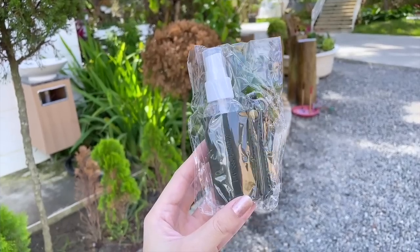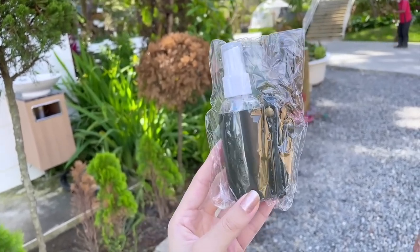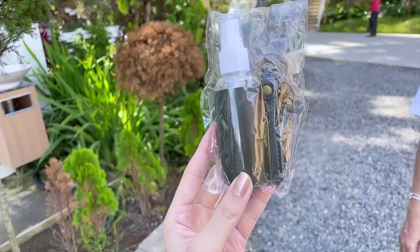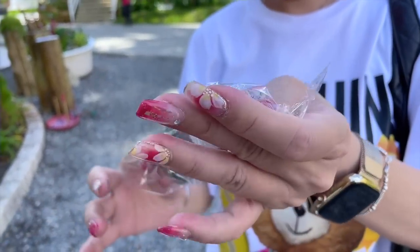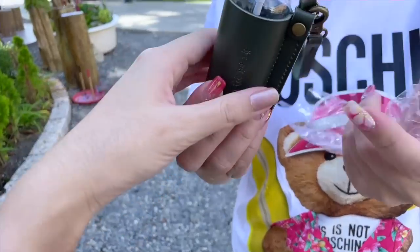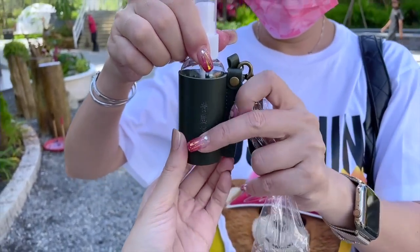Collected four stamps. Now we're going to exchange them for little presents. So this is the little present that we got. It's an alcohol spray bottle. Wow, it's leather. It's pretty.